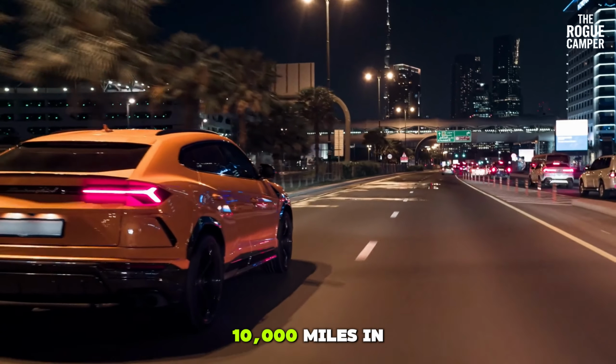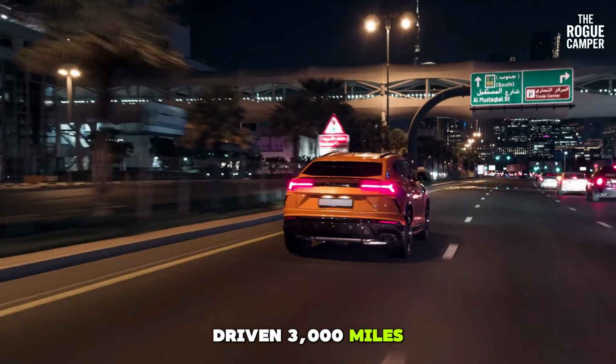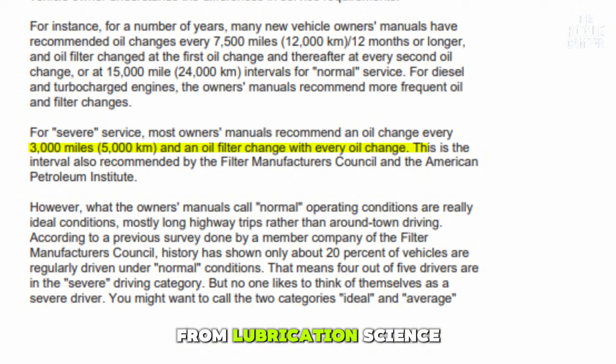A vehicle driven 10,000 miles in moderate temperatures with long highway runs will have significantly cleaner oil than a vehicle driven 3,000 miles in cold urban conditions with frequent short trips. The 3,000-mile oil change interval was not derived from lubrication science. It was derived from marketing.